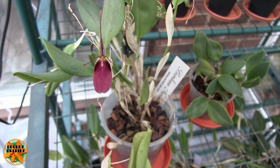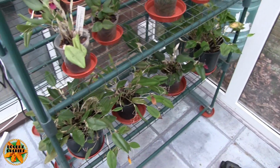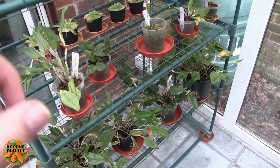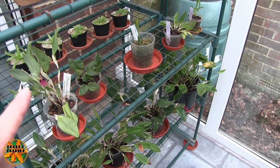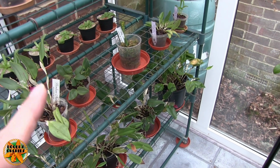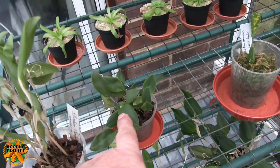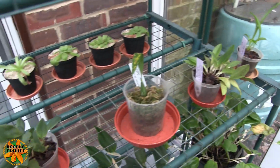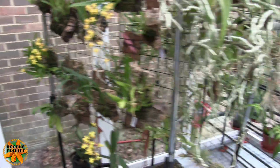So those are the Restrepias. That's 4 in bloom out of 1, 2, 3, 4, 5, out of 7. But I've got 2 that came down from Hannah when she had to go in hospital, and they've yet to bloom. They should do soon. I mean, that's this one and this one. They're large enough to bloom. They haven't yet, but they should do. So we're waiting for those, basically.